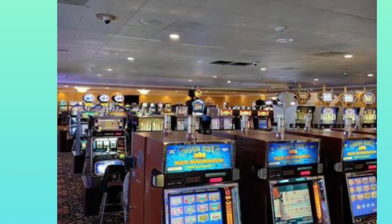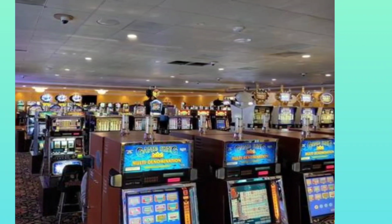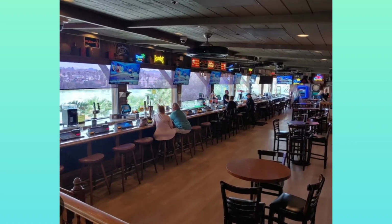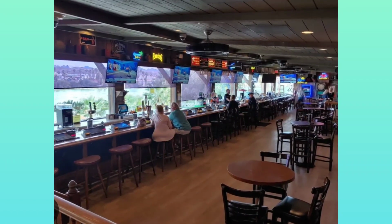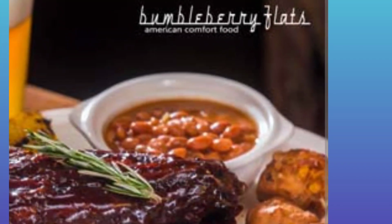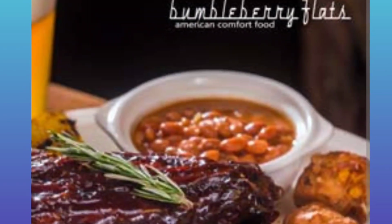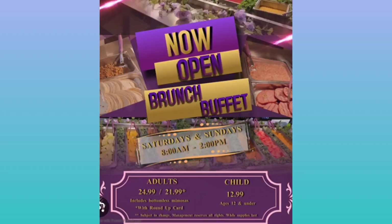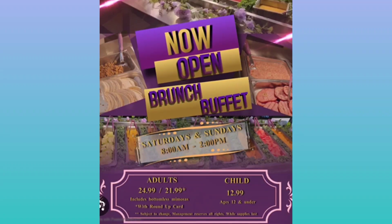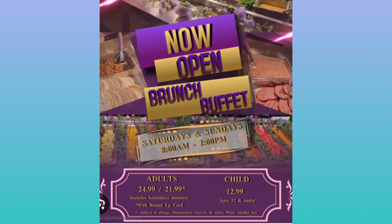They have 2 rooms of slot machines and gaming. They have lots of old school machines, kind of keeping with their vibe. And then they have a bunch of new ones. They have the River Bar right here, and they have live music on Friday, Saturday, and Sunday nights. They have a great restaurant, Bumbleberry Flats. This is also just regular old American food. And now buffets are starting to open again. So they have a brunch buffet from Saturdays to Sundays. We have not been, but we hear it is absolutely fabulous, so you might want to check that out.